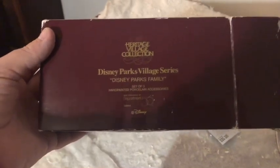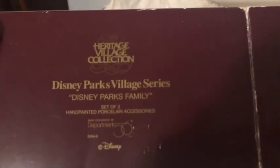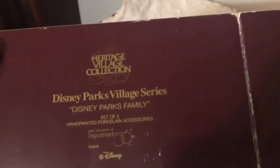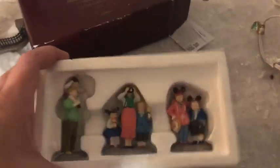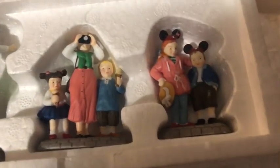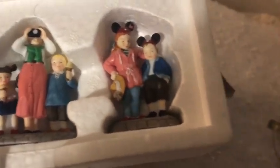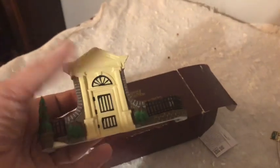All right, so the last two pieces from that particular bin in this video, this is a Disney Parks Village series. This was from several years ago, and it took me quite a while to get most of the pieces in it. This one just happens to be the little family members, so you can see the father with the little one on the shoulders, mom and two little ones enjoying some ice cream, and then you have brother and sister here in their Mickey ears. And so those go with several other pieces, lighted houses and whatnot.